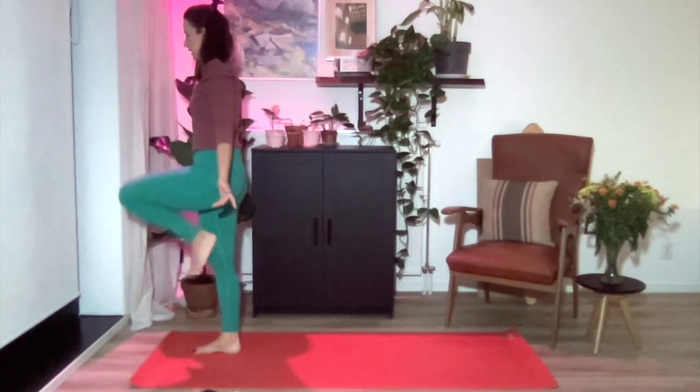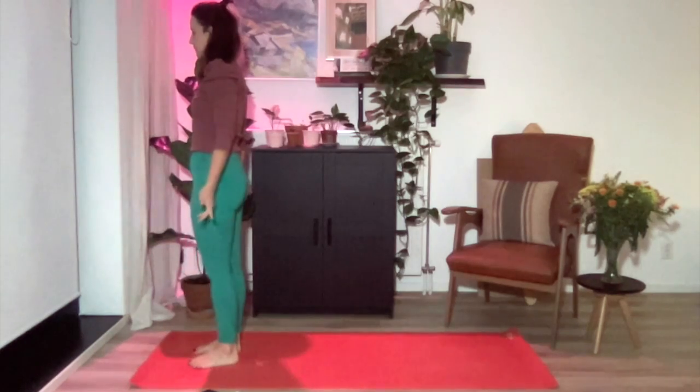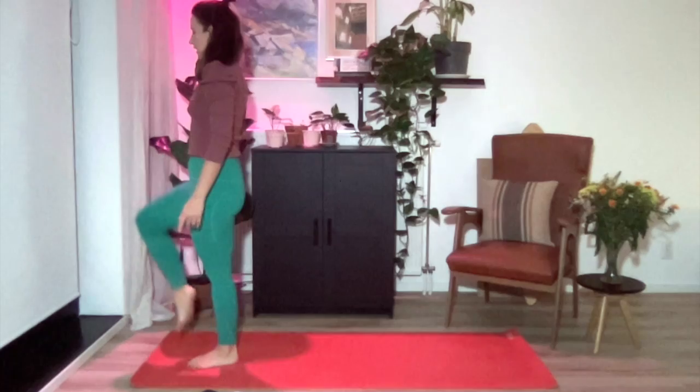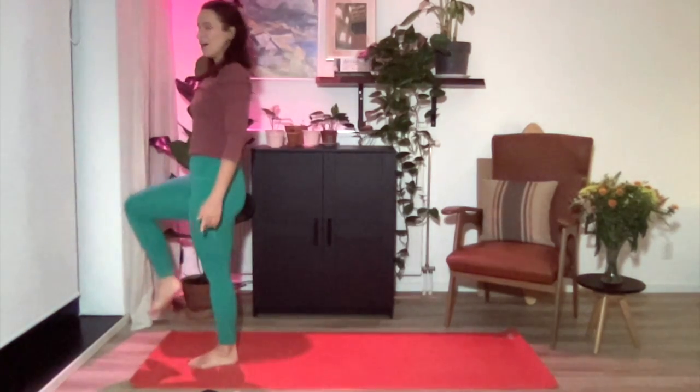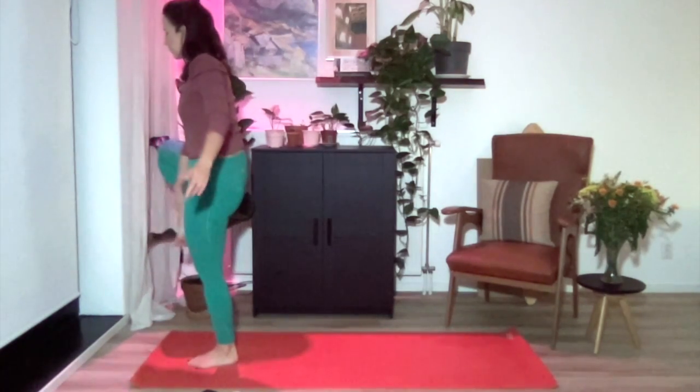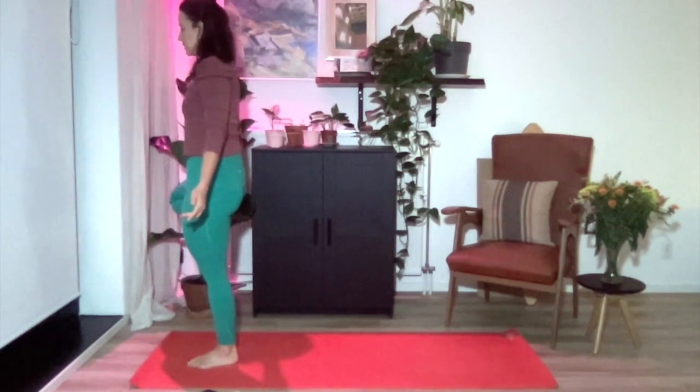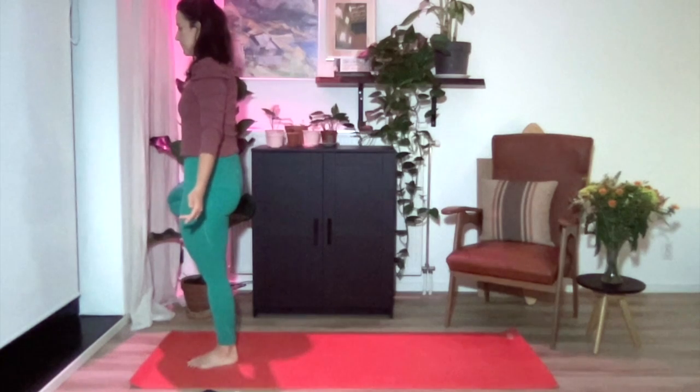Great, gently, let's lower that left foot. Weight shifts into the left foot again. Let's go again. We're gonna keep adding on. Tree on the other side. Right sole of the foot into the left thigh.